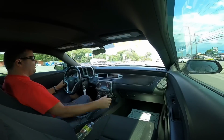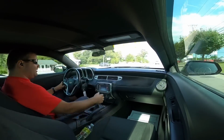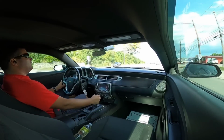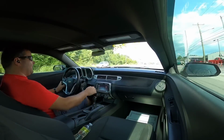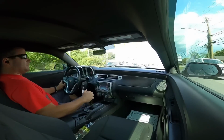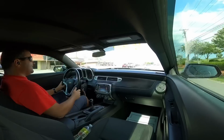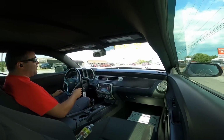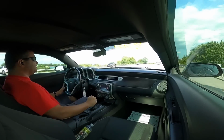Try to get her up in fifth there. There we go. Fifth, sixth, back down to fifth, down to fourth, third, second, and of course first here. Spinning a little bit. Not too bad. It's nice and silky going through all the gears there, straight as an arrow down the road, tight steering, and everything's working across the dash here.